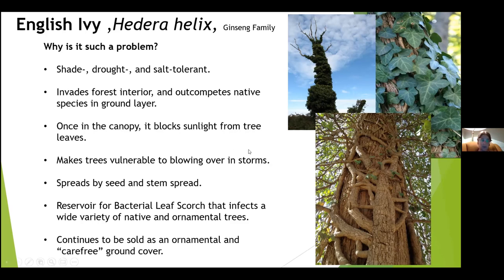It spreads both by seed and stem spread, but again, the seeds are only produced when it's growing vertically. It also is a reservoir for bacterial leaf scorch that can affect a wide variety of both native and ornamental trees. And it's still sold as an ornamental and as carefree ground cover in the nursery trade. So it's a good one to petition to get rid of.